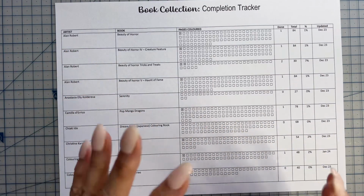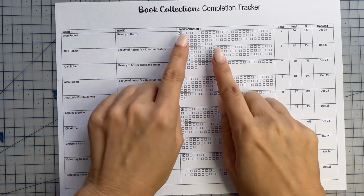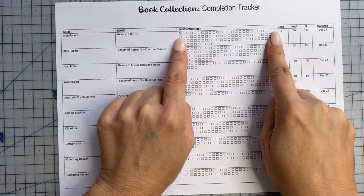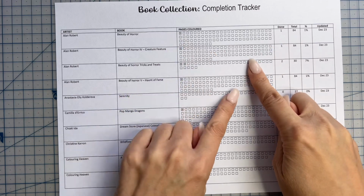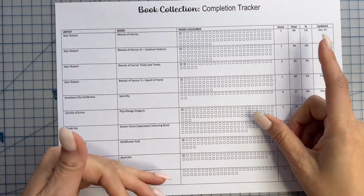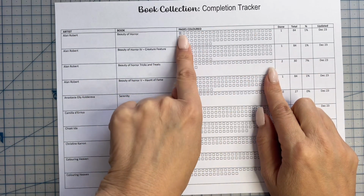So that's what I mean when I say I went through and counted all the different pages that I consider a colouring page, and all the pages that I would need to be completed for me to consider the book completed. Now, each row here has 25 squares, 25 check boxes, and we've got 4 rows, and I've got that for every book, even if there isn't that many pages, just to keep it all uniform. So this section allows for up to 100.